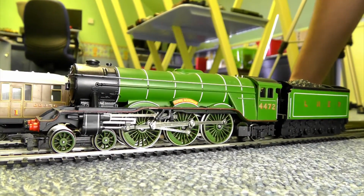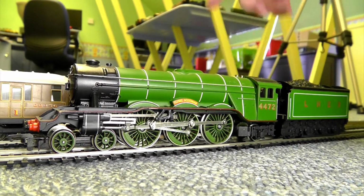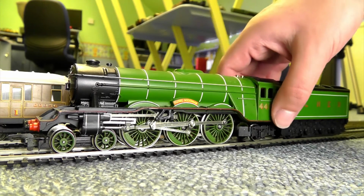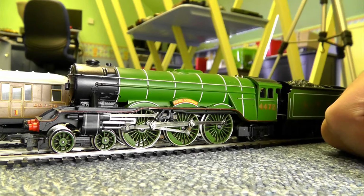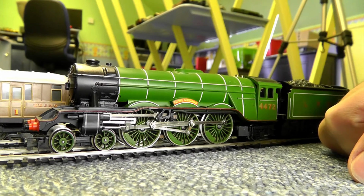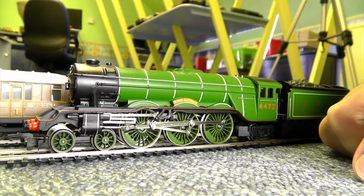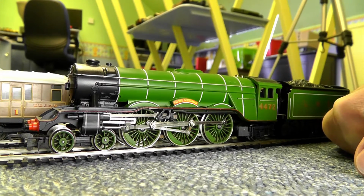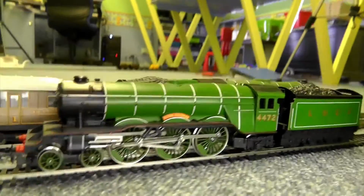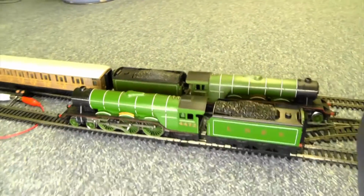Now the reason I wanted two of these is because obviously the DCC one works best on DCC, but I wanted one to run on DC as well because it's a nice loco that I enjoy running quite a lot. So I wasn't looking for one, but I saw one and thought, well, I've been thinking about this and that's what I'd like to do. So we are going to get these two running together. And it's a bit of an odd sight, I suppose, to see them both going.